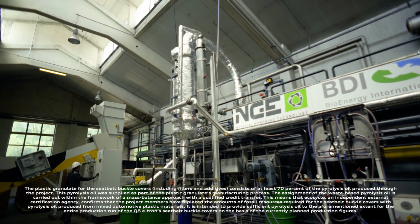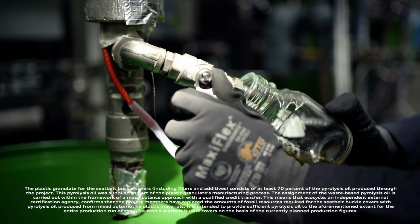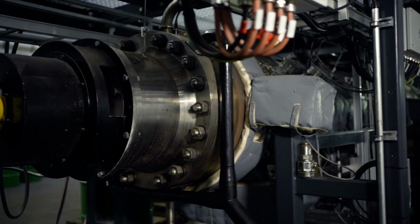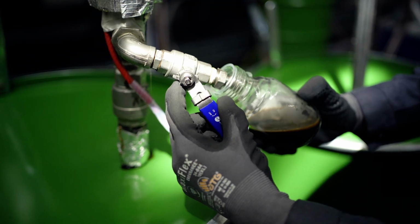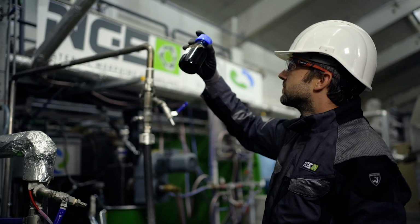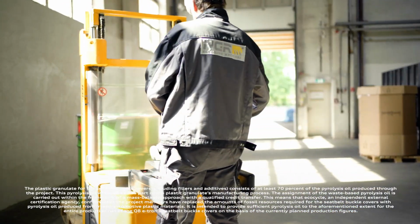Through a chemical recycling process, we are then creating a new, high-quality, long-lasting plastic material for automotive applications. Chemical recycling is a process where we heat the plastic and then a pyrolysis oil will be created. And we can use it for the production of new polymer parts. So we can use it for high quality demanding parts like, for example, safety relevant parts, and in a very specific case for the Q8 e-tron seatbelt buckle.